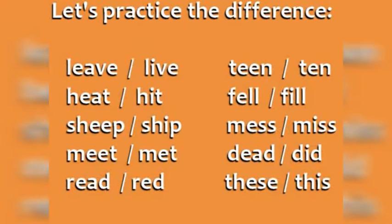Now let's practice making the difference with pairs of words that are different by only one sound. Listen and repeat. Leave, live, heat, hit, sheep, ship, meet, met, read, read.